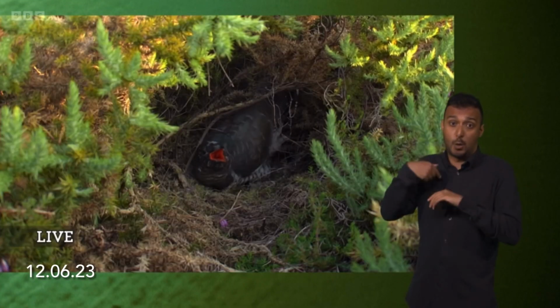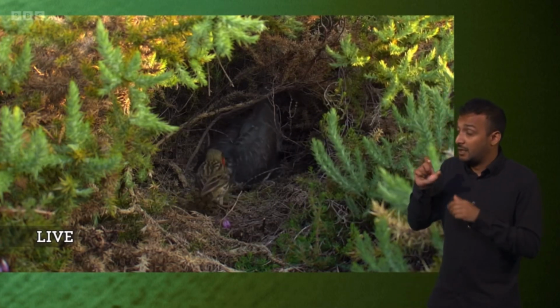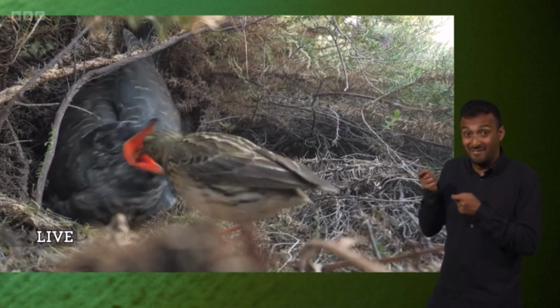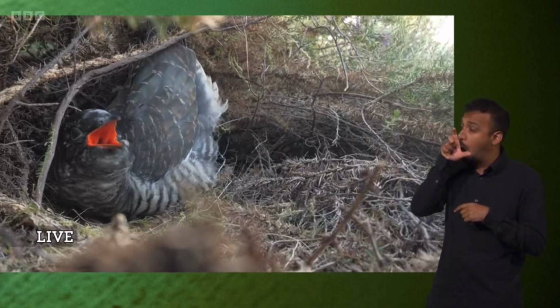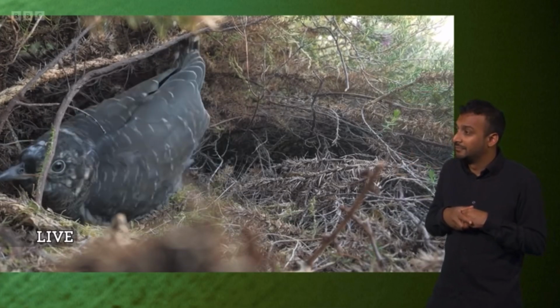Let's go live to our cuckoo, which is another nest we were watching last week. And there you can see this bird. And look, there's one of the host birds, a meadow pipit, has come in and is feeding that cuckoo live. Look at the extraordinary size of that orange gape. And now you can appreciate the size of the bird. Disappears with that fecal sac, still doing their duty.